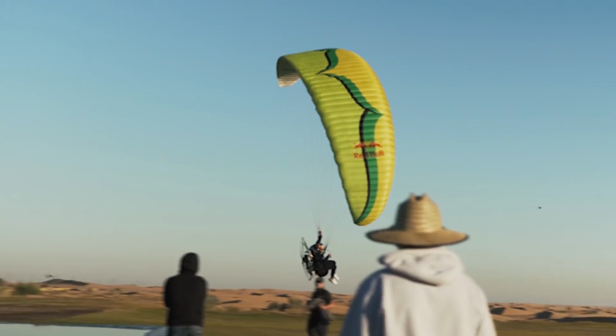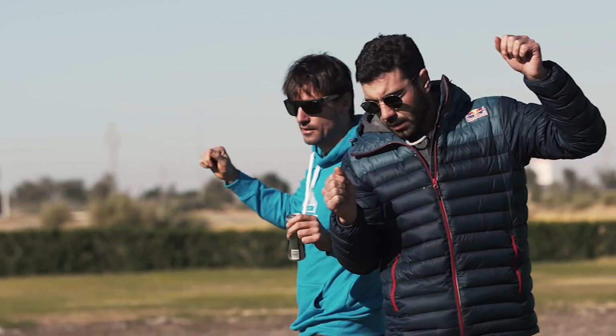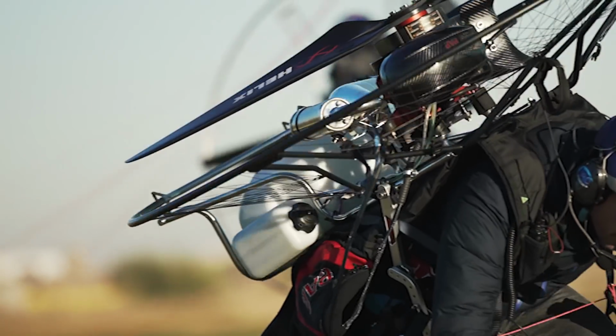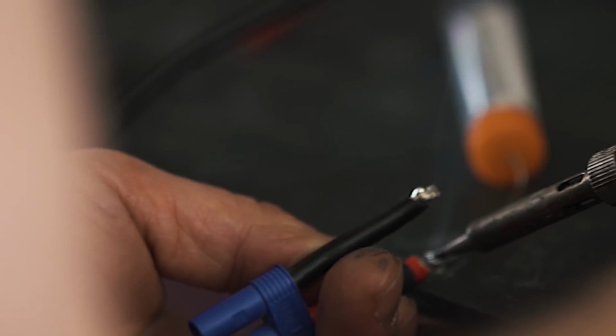Safety is paramount for all of these projects, and I'll show you now some of the safety devices we use on paramotors. They have two parachute systems, the main which they're flying normally, and in a case of emergency where they have a technical issue, they would use this reserve parachute.